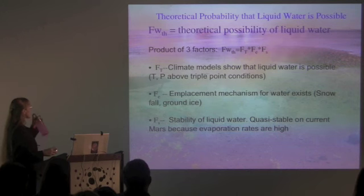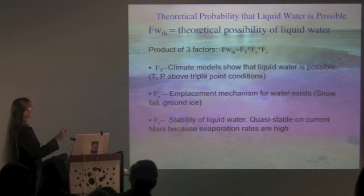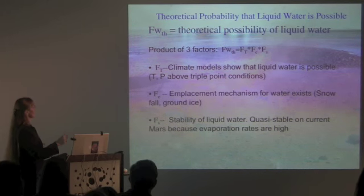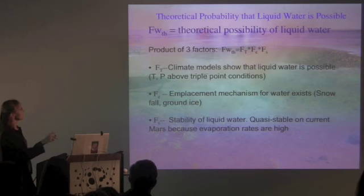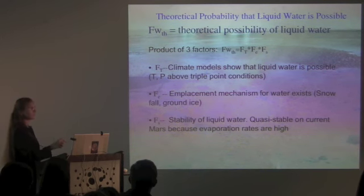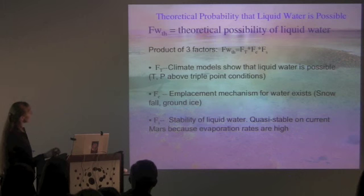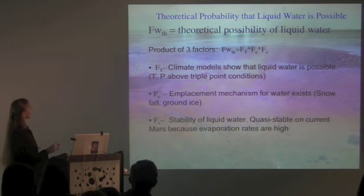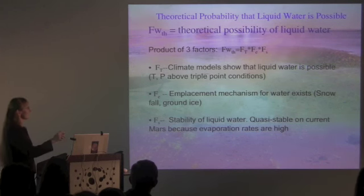Turning to the theoretical evidence. The theoretical evidence actually requires a combination, a product of 3 factors. So it's one of these things where all 3 of these things must be present simultaneously in order for liquid water to occur. So that's why it's not a sum, it's a product. So the 3 factors are: one relating to the temperature, and this is where climate models show that liquid water is possible. Now what I mean by liquid water is possible is that the temperature and pressure are above the triple point. So what I mean is thermodynamically possible.